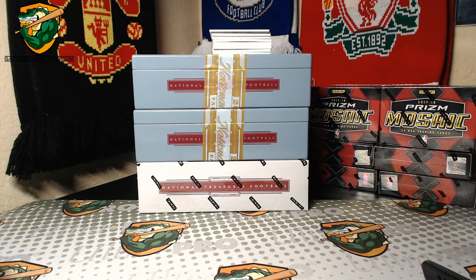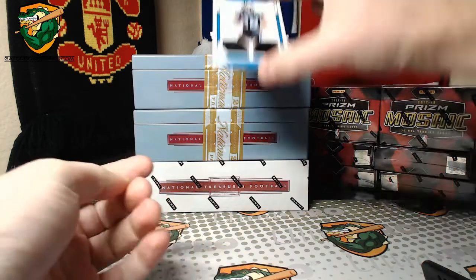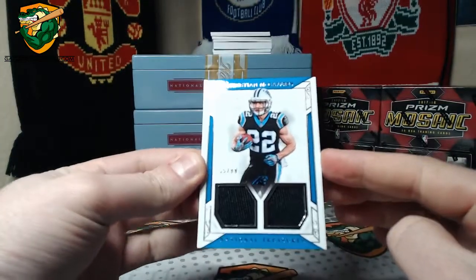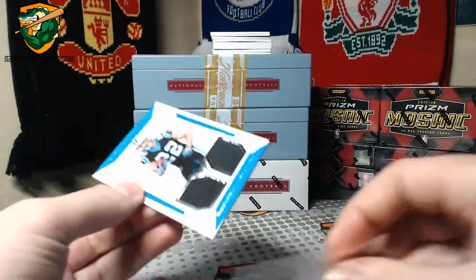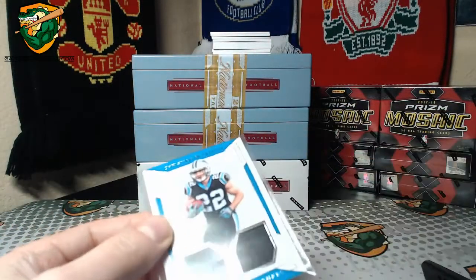Man, give me 1 second. I had plenty of loaders here, but next up, we got Christian McCaffrey, nice rookie there, 56 or 55 of 99. That's right, get a bonus base card there.